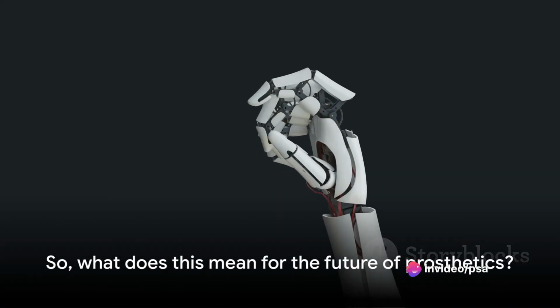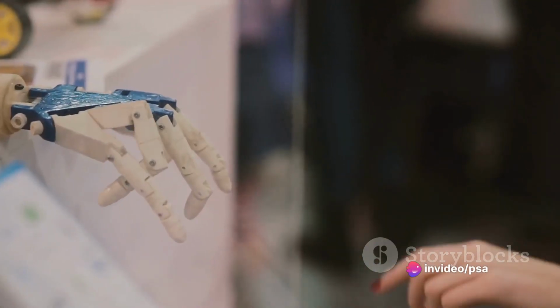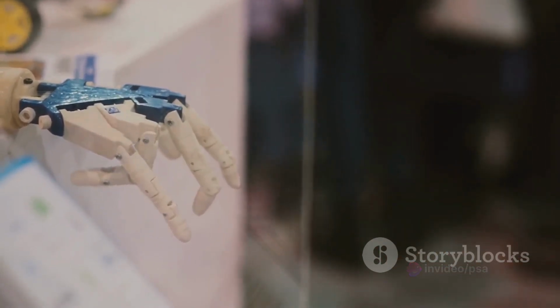So, what does this mean for the future of prosthetics? Well, it means a world of possibilities, a revolution in the way we approach physical disability, injuries, and the concept of touch. This isn't just about a mechanical appendage, it's about a new layer of skin, an electronic skin, that could potentially change the lives of those with skin injuries.